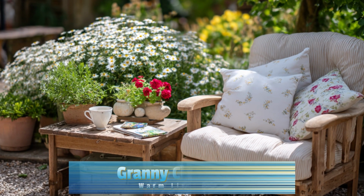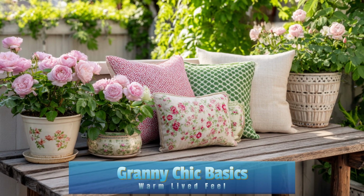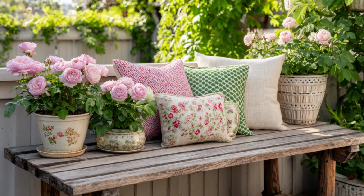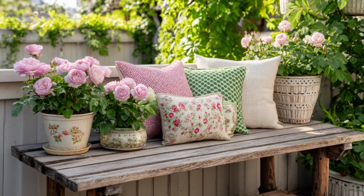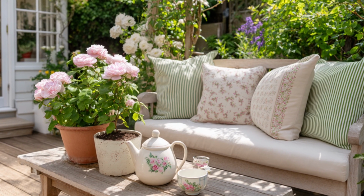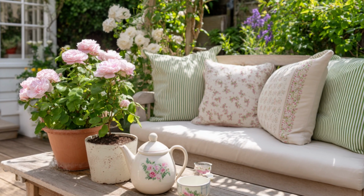The foundation of Granny Chic gardening is a sense of homecoming. Think layered comfort and the feeling that each object has been loved before. Your garden becomes an outdoor room filled with gentle nostalgia, embroidered cushions, chipped enamel pots, and plantings that seem to have been there for generations. It's cozy, authentic, and easy to live with.